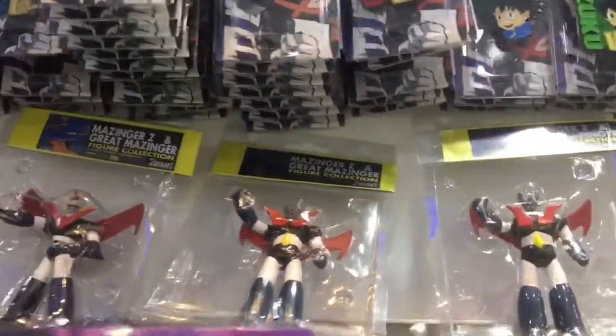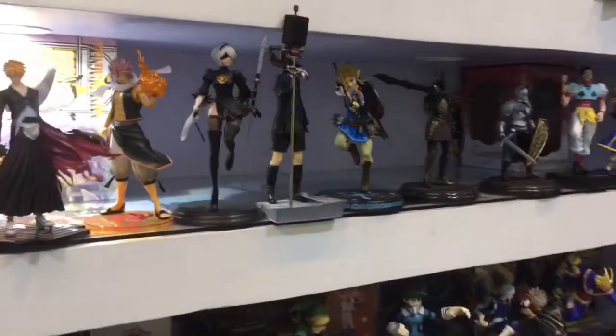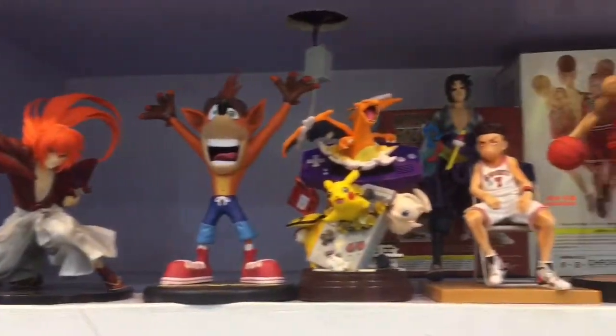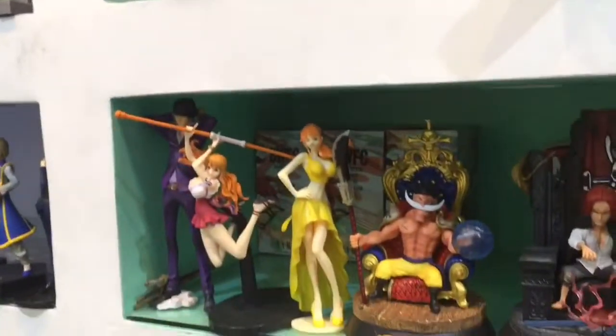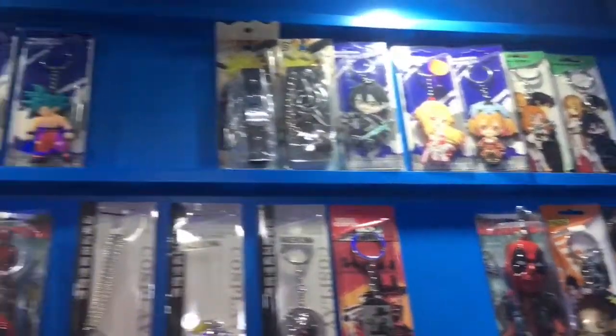Interesting. Using their figure amongst all the accessories that we have. This shop is perfect for those who love anime. For some of the stuff that I've seen over here for Marvel and DC is quite awesome. A good collection of pop culture accessories.